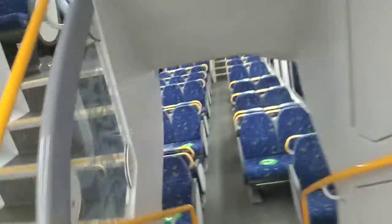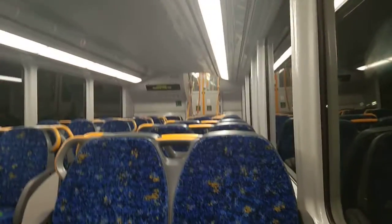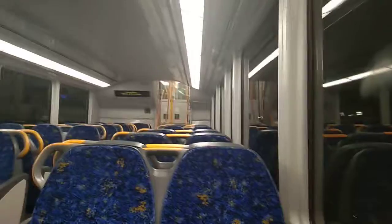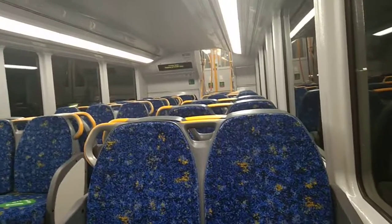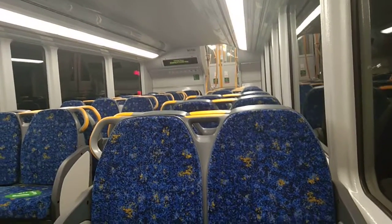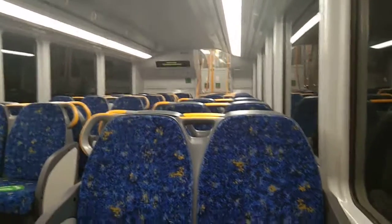And we'll go about here. Let's have a look. On the lower deck. Next stop, Circular Quay. Have you guys noticed that the DVA announcements are kind of fast? This is B25.